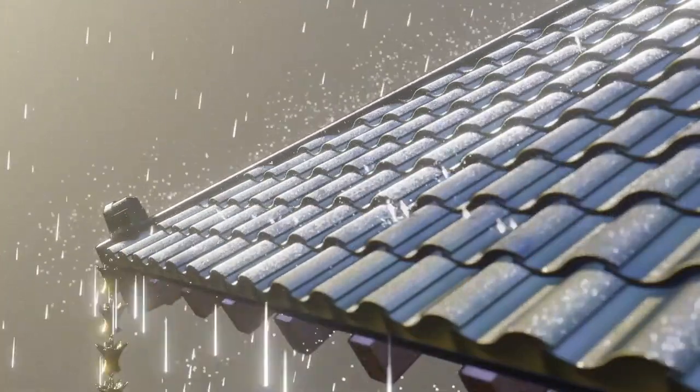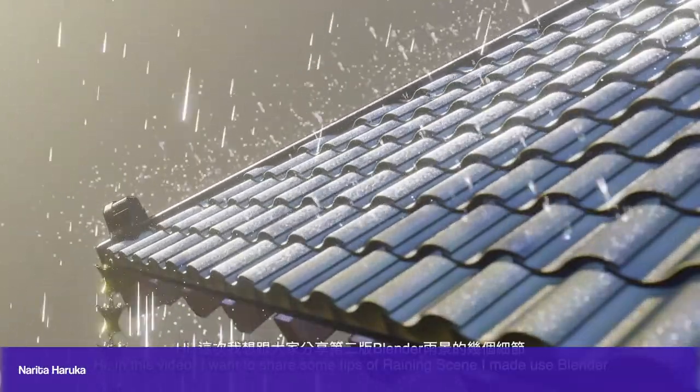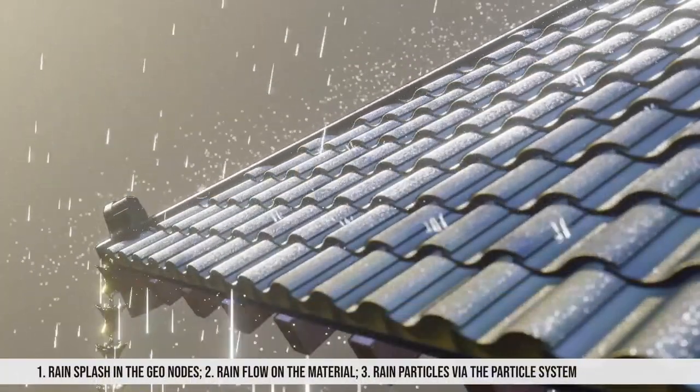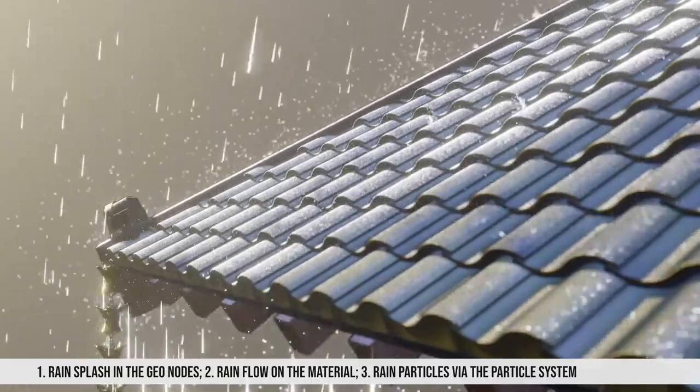The third tutorial is Rain Scene Version 2 by Narita Haruka. The rain scene is an improvement from the earlier tutorial, which you can find on their channel. There are three main parts. 1. The rain splash. This is done using geometry nodes.